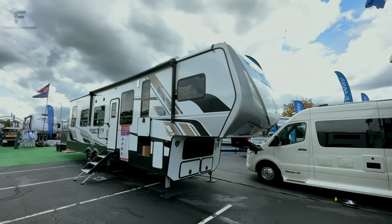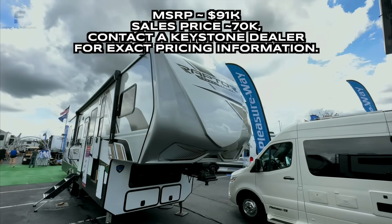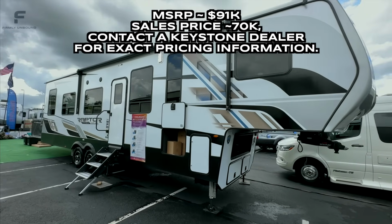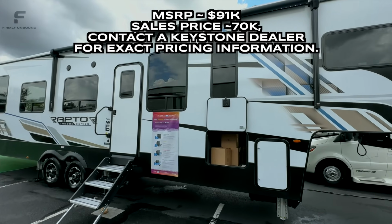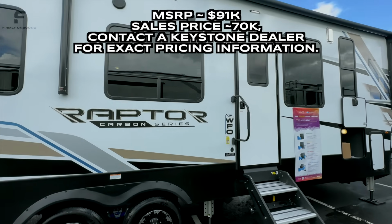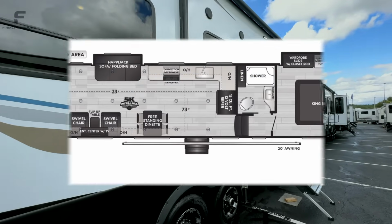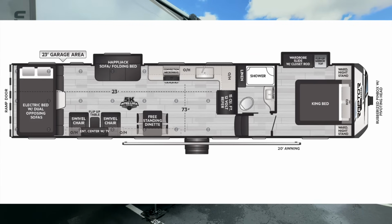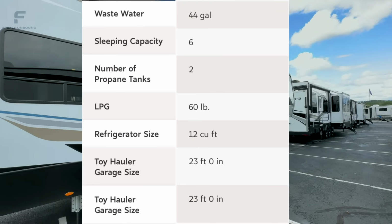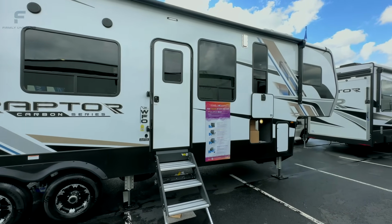Now this here is the brand new 2024 Raptor Carbon series. Keystone has always had this carbon lineup, but they've consolidated some of their lines for 2024. So now we're seeing things like this Raptor, which always had the little brother, the carbon, now having the same name with the carbon series underneath it. You'll see that for other Keystone lines as well, where there was always Keystone Alpine and Keystone Avalanche. Now there's the Keystone Alpine Avalanche edition, or Avalanche series. So we're going to see some of those different trends from Keystone for 2024.